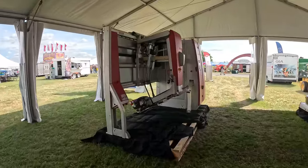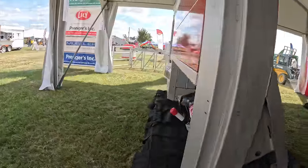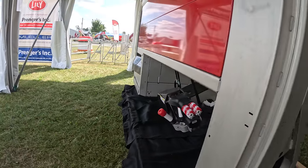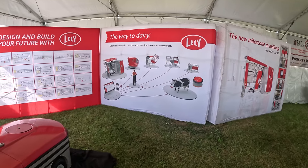So it's all on its own, cow walks in on their own, it milks them on their own. And it just doesn't take any people involved at all. 24 hours a day, 7 days a week, it's running. All this stuff is automated, incredible.